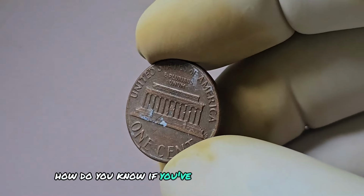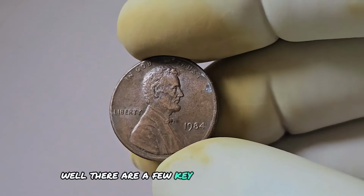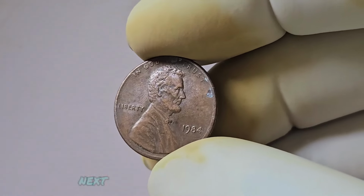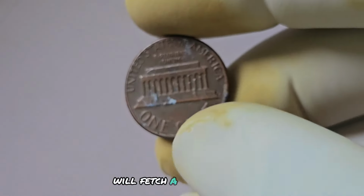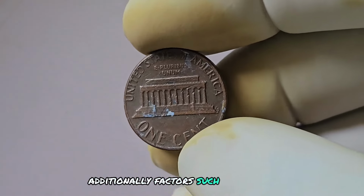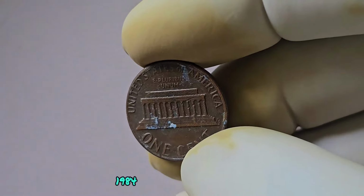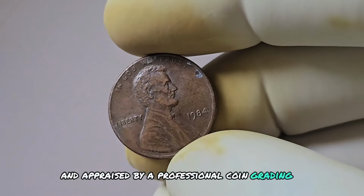But how do you know if you've got your hands on a valuable 1984 no mint mark penny? Well, there are a few key indicators to look out for. First and foremost, make sure that the coin is indeed from 1984 and lacks a mint mark. Next, check the condition of the penny. Coins that are in mint or near mint condition will fetch a higher price than those that are heavily worn or damaged. Additionally, factors such as color, luster, and any imperfections will all play a role in determining the value of your coin. If you think you may have found a rare 1984 no mint mark penny, it's important to have it authenticated and appraised by a professional coin grading service.